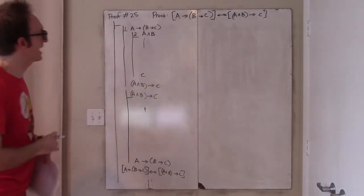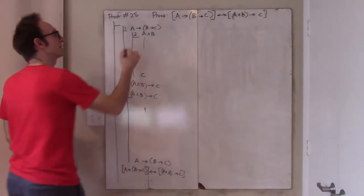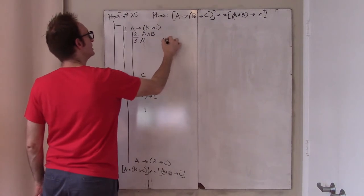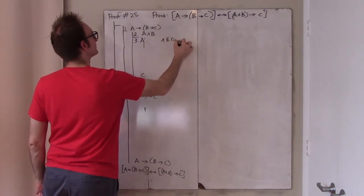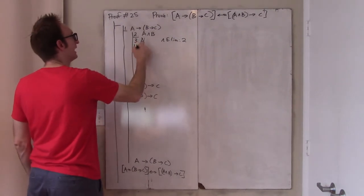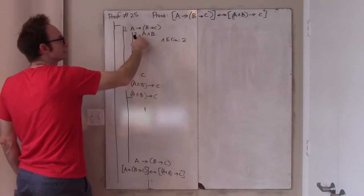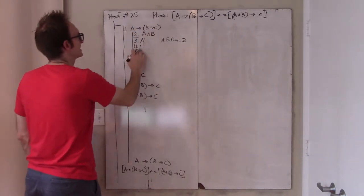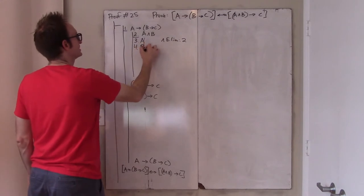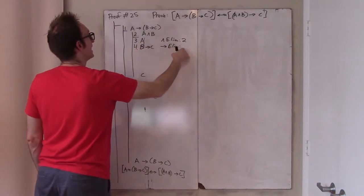Well, how am I going to get that? It's pretty clear how 1 and 2 can be combined together to get information, because I can just drag an A out of line 2, so that's an and elim 2. But then 3 and 1 together help me sort of discharge this assumption. It's just modus ponens. So this is B arrow C, reason arrow elim 1, 3.